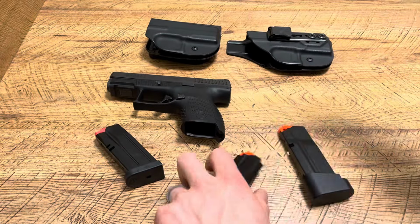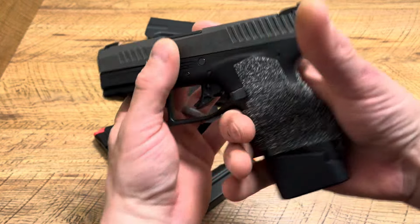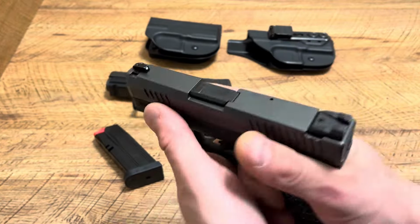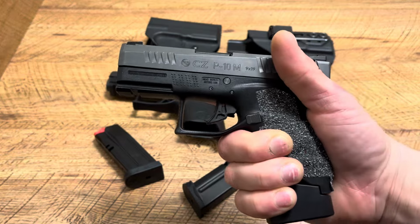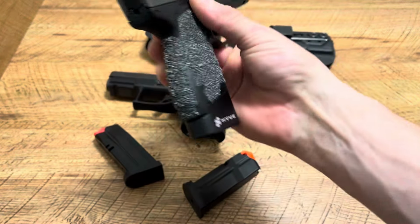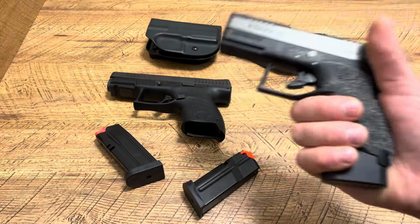Now, this setup right here is 9+1, so 10 rounds. Still very thin and skinny, and still feels great in the hand, and you get a full 3-finger contact, and it's about the same size as a Glock 43X, which is 10+1. This setup being 9+1, and that's with that Hive base plate. But feels really good in the hand. I carry it both ways.